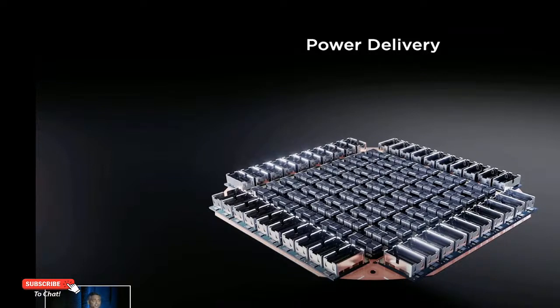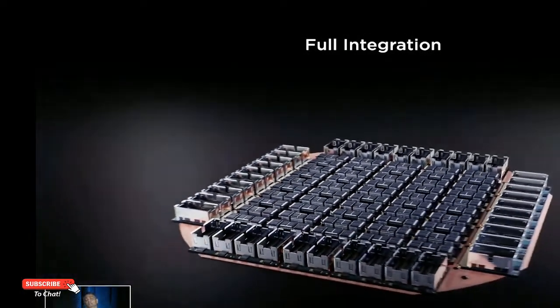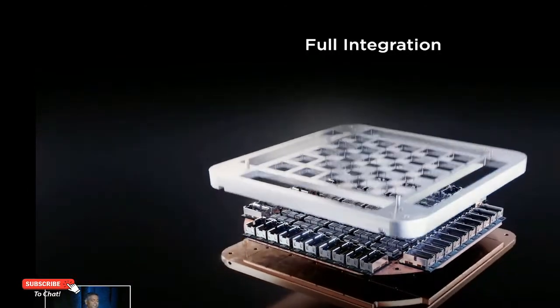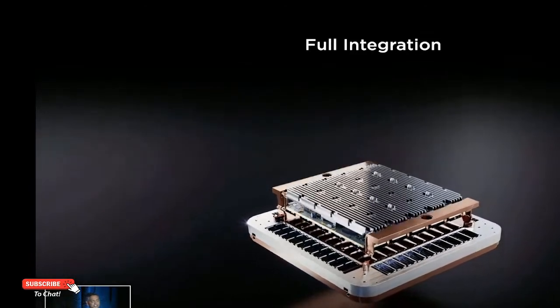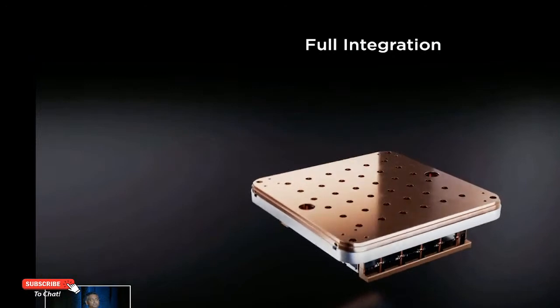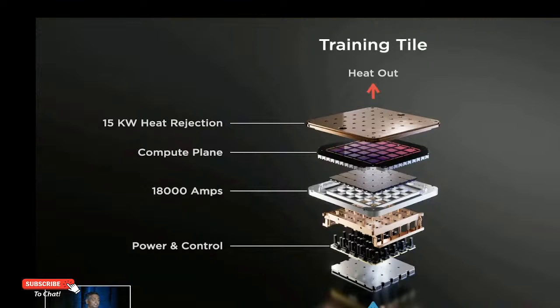But we didn't stop here. We integrated the entire electrical, thermal, and mechanical pieces out here to form our training tile fully integrated, interfacing with a 52-volt DC input. It's unprecedented. This is an amazing piece of engineering. Our compute plane is completely orthogonal to power supply and cooling. That makes high bandwidth compute planes possible.